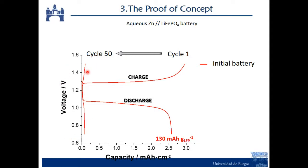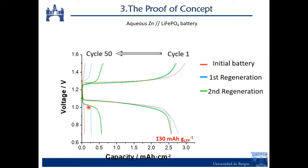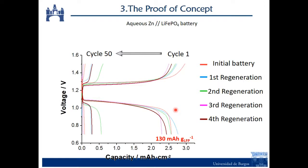Now it's time to recycle or regenerate this battery, and in blue, this is the voltage profile of our regenerated battery. The values are pretty similar, especially for the discharge, which is the important one. We see that after 50 cycles, capacity has faded a lot. So after 50 cycles, we regenerate it again, second regeneration in green, and again and again. With this, we show that it is possible to regenerate our injectable battery, and the performance of the regenerated battery doesn't get any worse than the initial one.